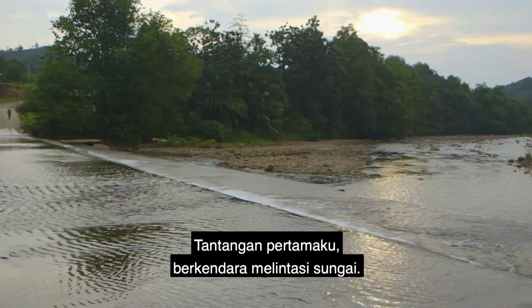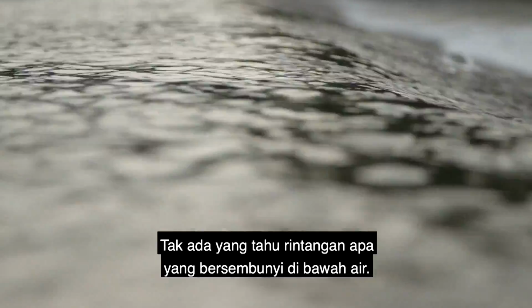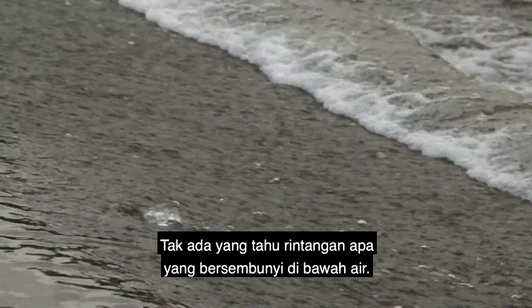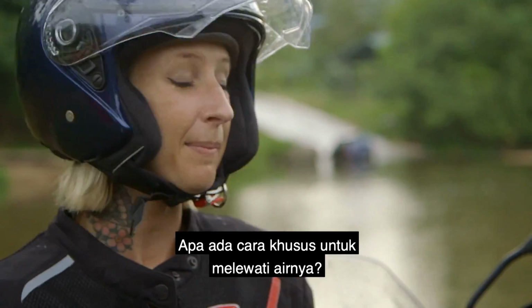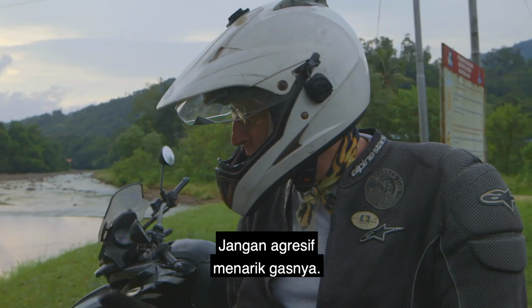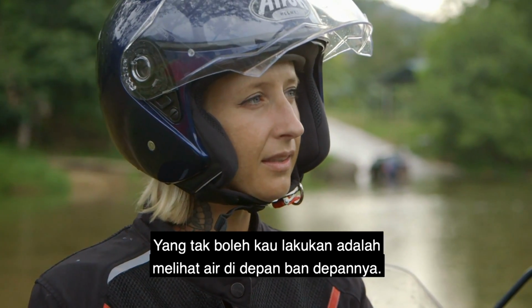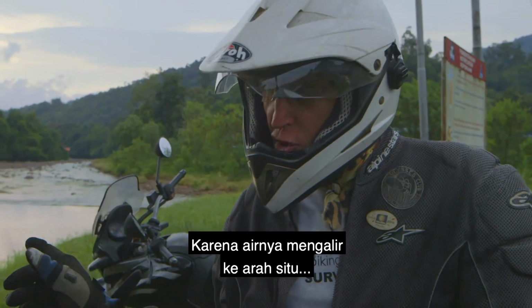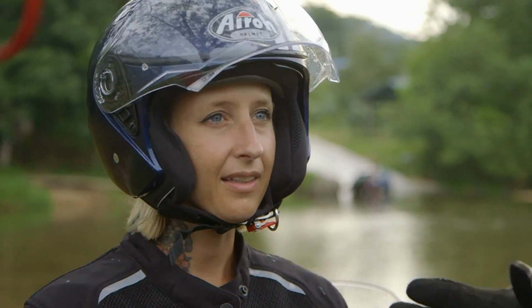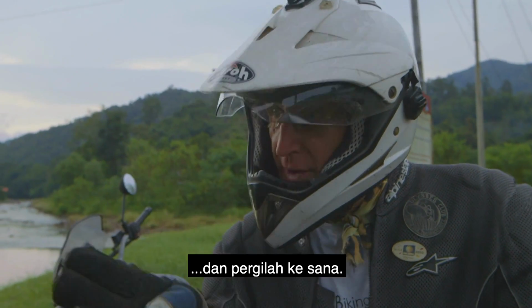Okay. My first challenge, riding across a river. Who knew what obstacles were lurking unseen beneath the water? Are there any special tips to getting through the water? Don't be aggressive with the throttle. But the thing you must not do is look at the water in front of the front wheel. Because the water's going in that direction and you'll tend to follow it. So what you do when you go into the water is look to the exit and away you go.